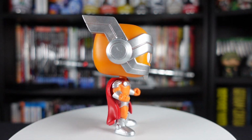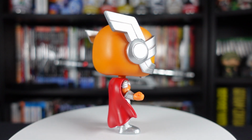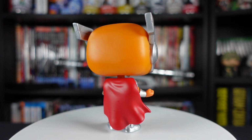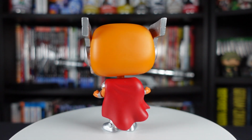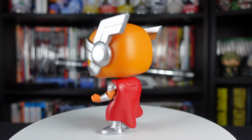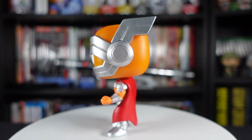But here we have Prodigy, who looks a bit like Thor, if I'm being honest. I did a tiny bit of research before filming this, and Prodigy seemed more within the Marvel universe rather than particularly part of the Spider-Verse, if that makes sense. I only did a tiny bit of research, so I'm not 100% sure. I think he had an association with the Hornet, who's the next character we're going to look at, but I'm not entirely sure.